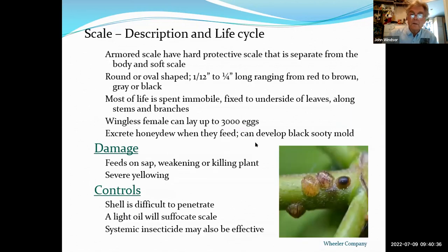The scales, you'll find these on various trees and shrubs, and they look like little bumps, but the difference is you can pry that little bump off and you'll find it's actually a tiny little insect. They don't move, they sit in one place and they just stick their tongue in there, and they begin to suck the juices from the plant. In heavy infestations, they could weaken the plant and turn it yellow. And if not cared for, could have adverse effects on the plant.